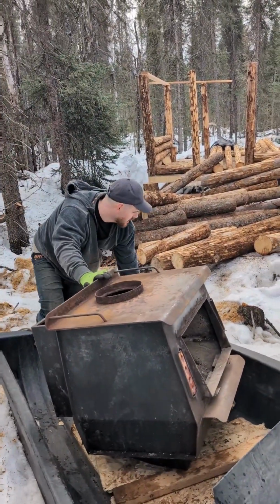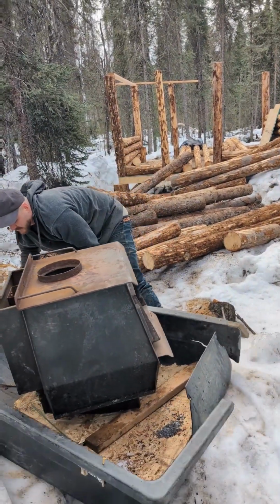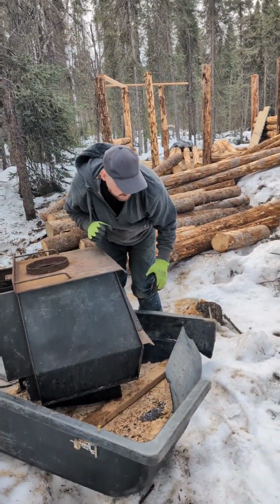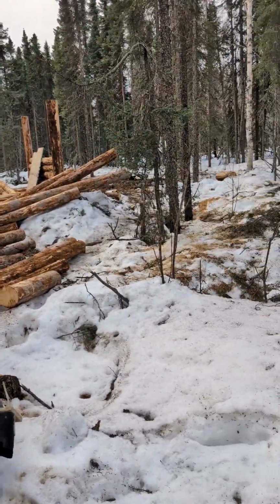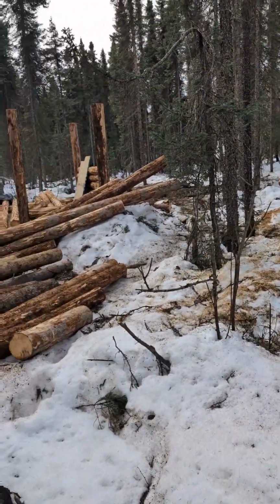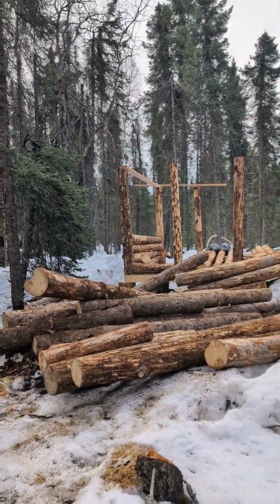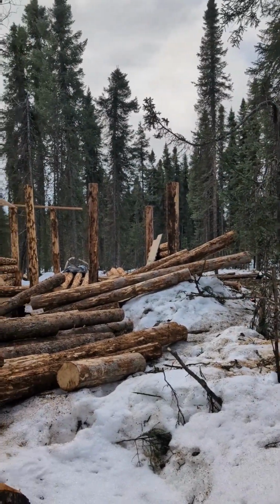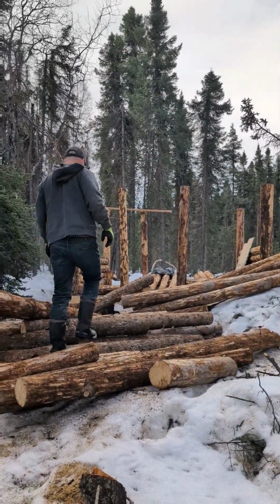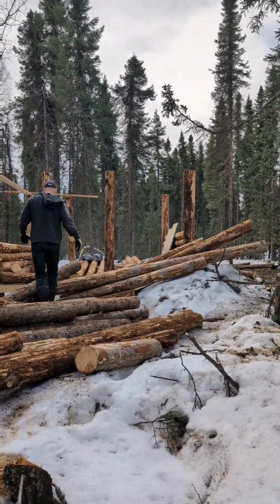I think we'll just push it out of the way for right now. We have a bunch of logs in the way. Yep. The other day we went and we log peeled a whole bunch of the logs that we got for the cabin. And later today we will be coming back and getting a decent amount of them measured and up.